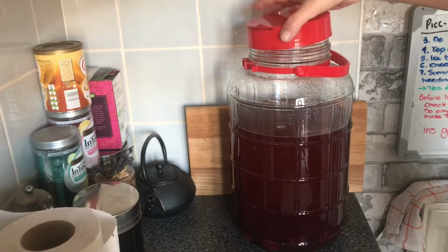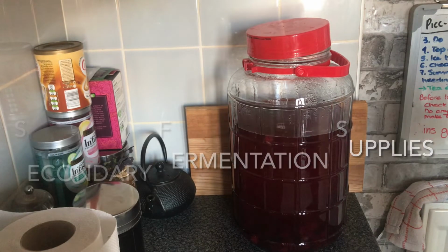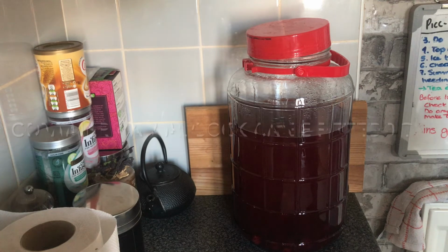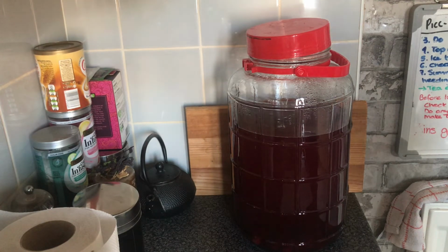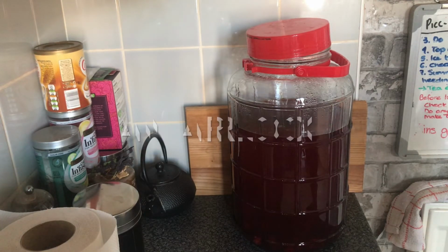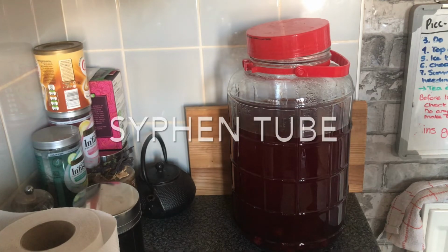Now we do want to pop the lid on it, but we don't want to seal it. As I said, it will be bubbling away with those gases as the yeast consumes the sugar, and we don't want the container to explode. So I'm just going to pop it on top so nothing can get in it, but also so that it doesn't explode. And I'll pop this in my dry goods pantry for around a week where it's not in direct sunlight and the temperature doesn't fluctuate over or under 24 degrees Celsius. And then I will decant and pop it into my demijohn for the secondary fermentation.